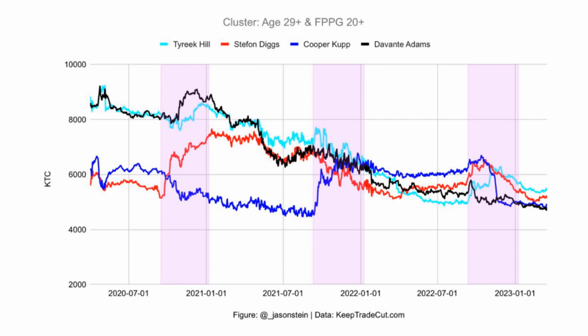And then I'll draw your attention to the second band here, the middle band, where Kupp has a similar move. And that's the year he has that amazing fantasy points per game season, almost nearly 26 fantasy points per game, playing for the Rams that year. And he goes from KTC in the 4,000s and jumps up to around the 6,000s, also sort of catching up into the group of all four of them. So that was another tremendous increase in pricing as well.